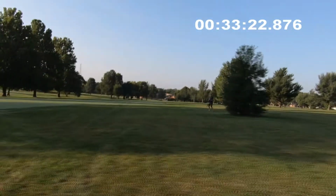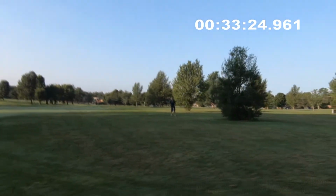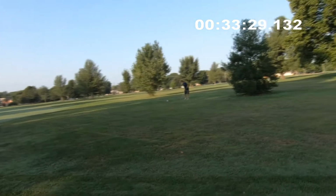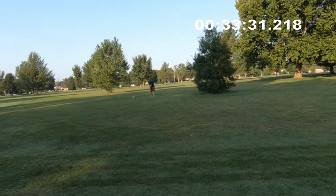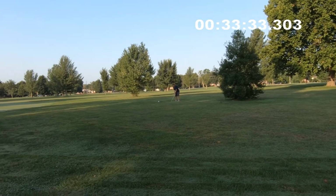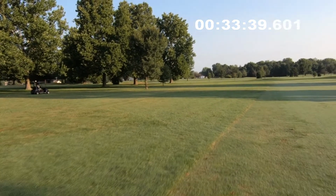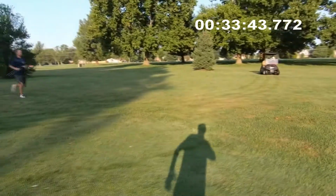I got it. Oh, hit that tree. So Scott ends up a little bit behind the shrub, but he still digs the 8-iron up and over that, no problem. Get a good kick. Just leaves it out left. A little bit long left.